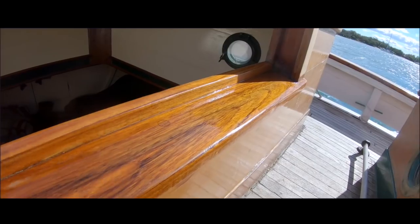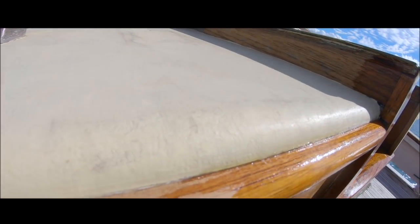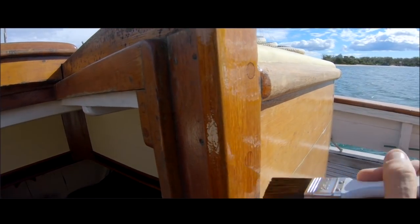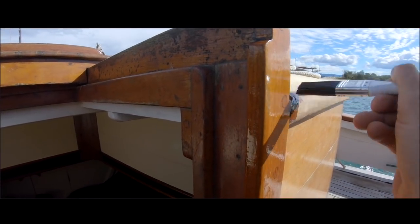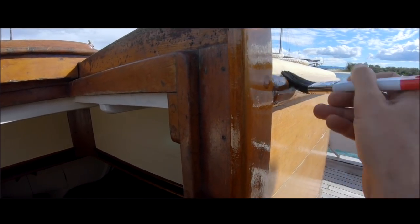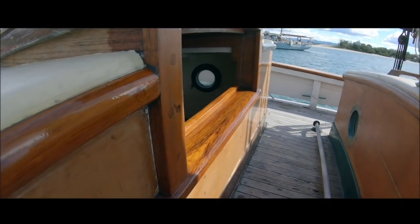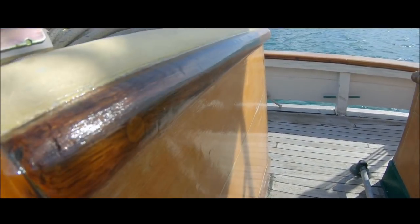Looking spectacular. It's looking good. All right, let's do this bit because it's in the sun and you can see it really well. Bloody lovely, mate. You know, this is just oil. I haven't even got varnish over the top of this. It's looking really beautiful.